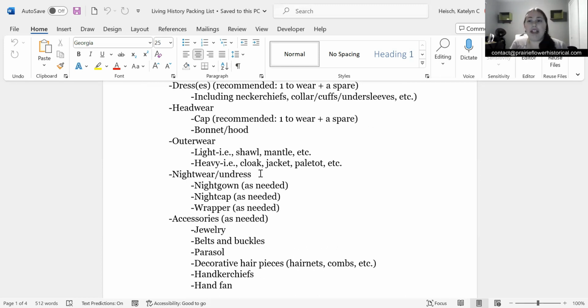And you do not want to forget things that go with your dresses, like a neckerchief, if that's what you're wearing, or a collar, cuffs, undersleeves, that sort of thing. Things that get attached to your dress just for cleanliness. So like a collar, just to make sure the dress doesn't get dirty inside the neckline, or the same with cuffs, undersleeves, or a neckerchief would serve the same purpose. So make sure you're including all that as needed.